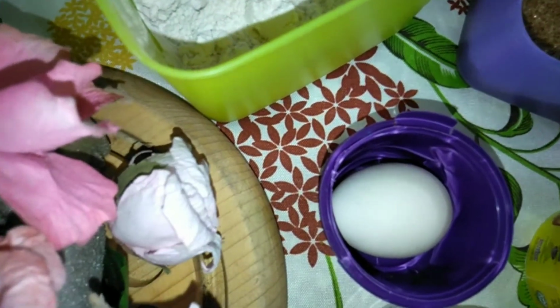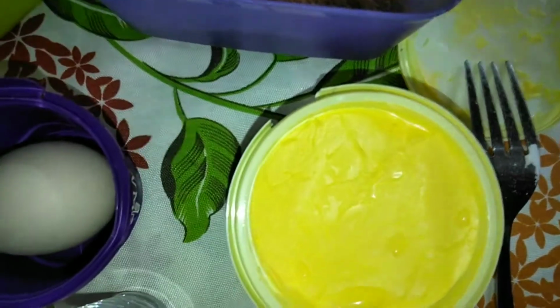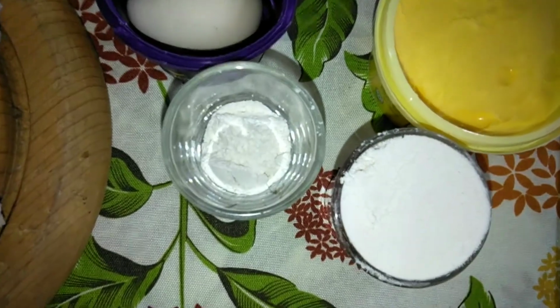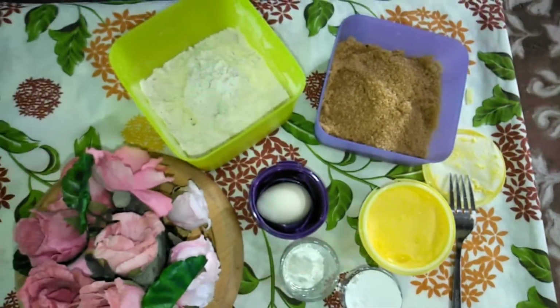So isang egg lang yan mga baby parikoy, an organic egg from the farm. So we have the margarine, powdered milk. So gumamit ako ng yung natural brand lang ng mga powder milk, tsaka baking powder. So, Calumet baking powder. So, yan lang mga baby parikoy.